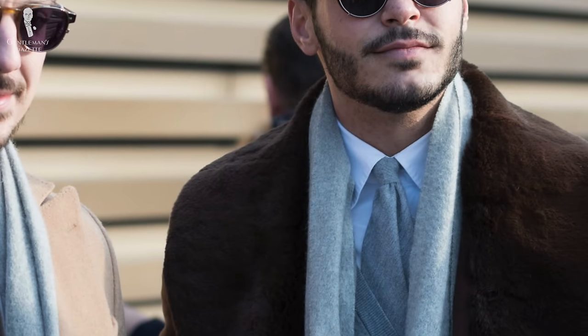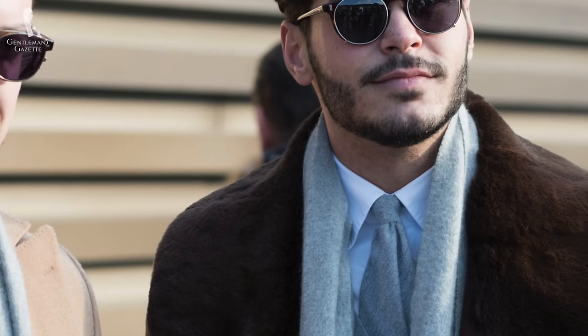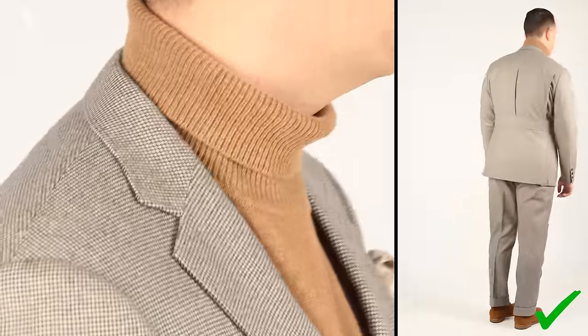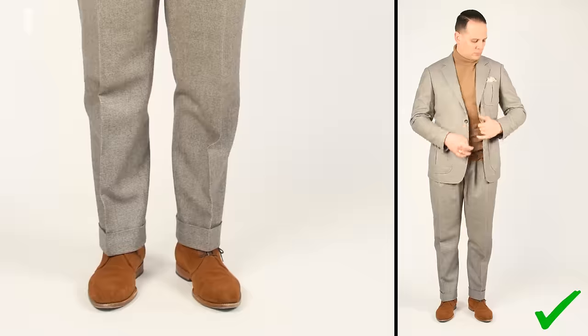Another great way to pair the colors brown and gray is to have a brown overcoat paired with a light gray scarf. And then you can choose a tie. You can either have a gray tie or a brown tie. It will always look very harmonious, especially if you have a contrasting shirt in white or light blue. Or when it's colder outside, think about wearing a tan turtleneck with a gray suit. That way you can skip the neckwear. It's a little more casual, but still a very nice combination.